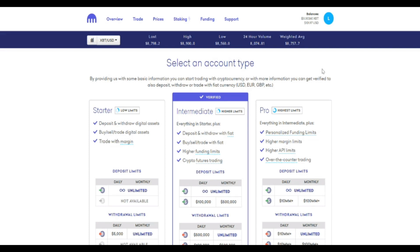The good news is you only need to do it once, and then you can buy Bitcoin or any other cryptocurrencies available on the exchange whenever you want. Once you are verified, then you'll need to send funds from your bank account as you would with any other internet banking transaction by coming up here and clicking on Funding.